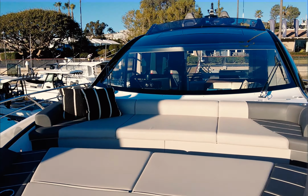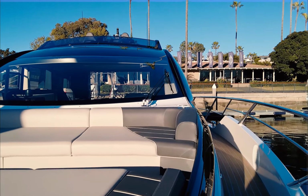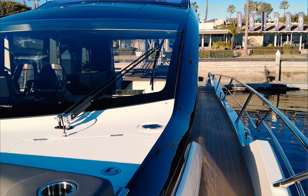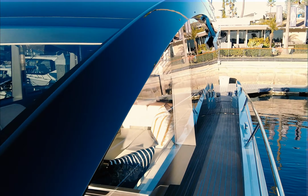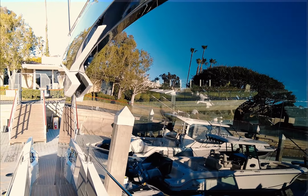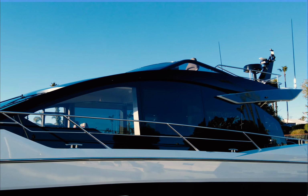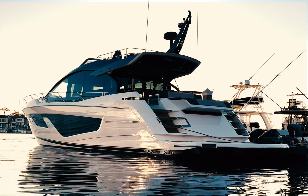Notice here the single piece of black molding that runs all the way along the foredeck, up over the coach roof, and over the aft end of the superstructure. This line defines the vessel's aerodynamic design and mimics the lines that wind will take across the top of the boat when you're cruising at speeds up to 35 nautical miles per hour. This line also defines my favorite exterior feature of this boat, which is the stunning floor-to-ceiling windows, which stand several inches taller than myself and offer uninterrupted views of your surroundings while flooding the salon with natural light.